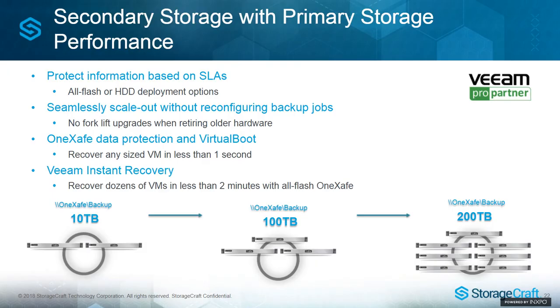Okay, so moving on. This is something that we do a lot of work with Veeam, as I mentioned earlier. So the same capabilities of the converged data protection, if you're using Veeam, or if you're using a third-party backup application, you can still use OneSafe as a backup recovery target for that, right? And at the same time, that same backup recovery target can be used for other things as well.